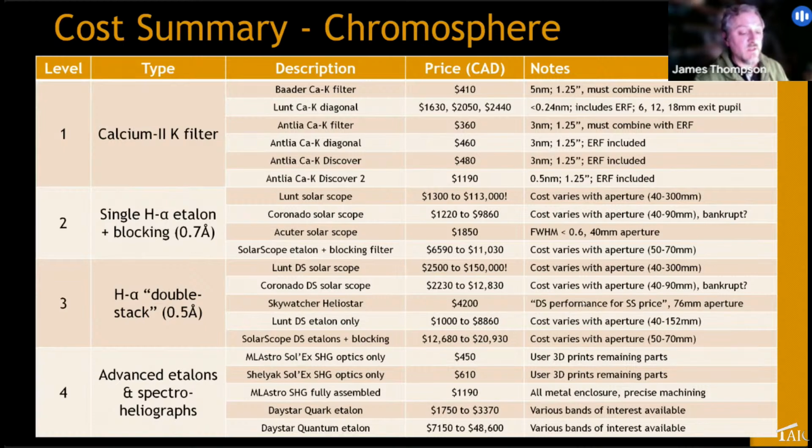As you can see on the list here, Chinese filter manufacturer Antlia has recently entered the market with a number of different calcium K filters. Acuter and Skywatcher, they have some new solar scopes, which are also relatively recent additions to the list of available equipment for photosphere observing and imaging.